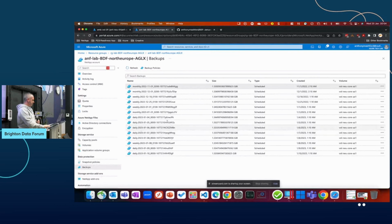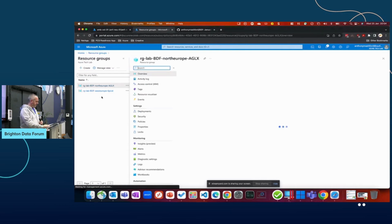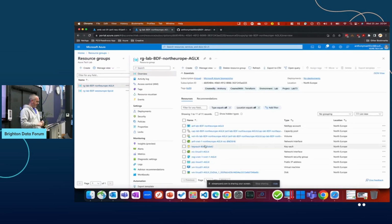What's the other thing I was going to show you as well? Oh yeah, the key vault. Just dive back here. So as part of this lab, what I've got going as well is an Azure Key Vault. Basically, Azure Key Vault is somewhere to store your certificates, your secrets.